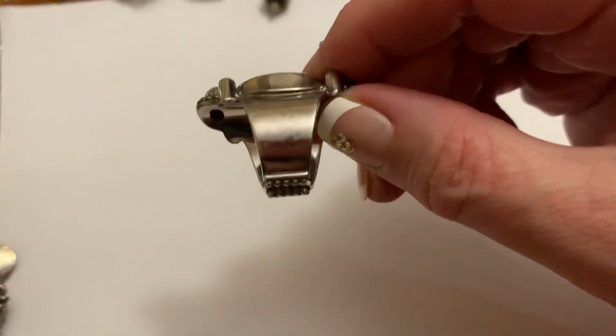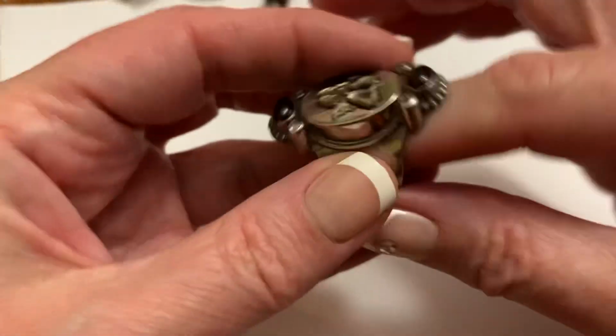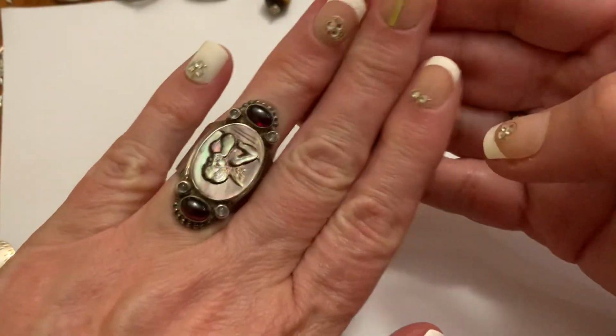It's the Sajin. I want to spell it right. S-A-J. Yeah. It's S-A-J-I-N. I can't even see it now. I keep thinking it's going to fit on this finger, and it doesn't.